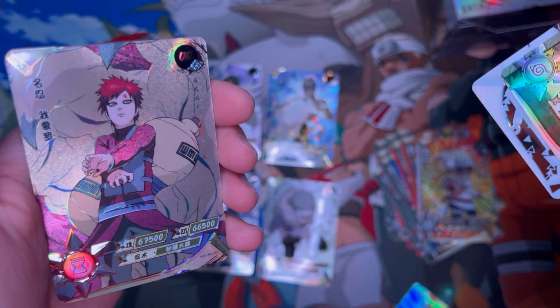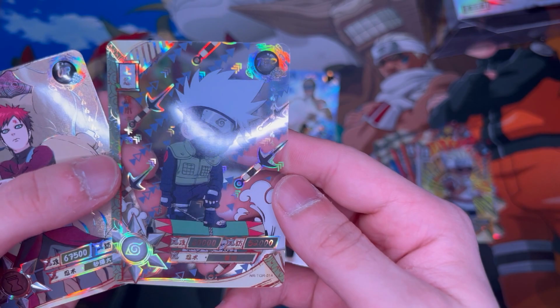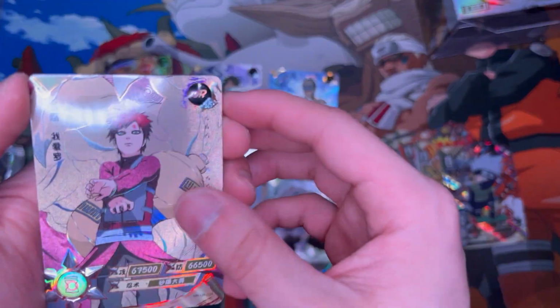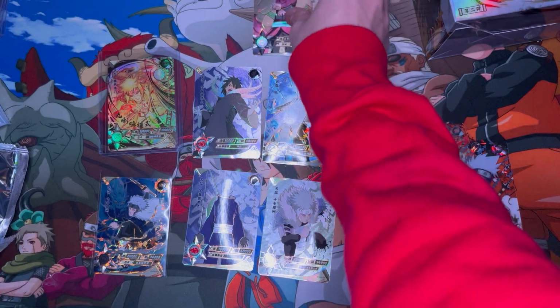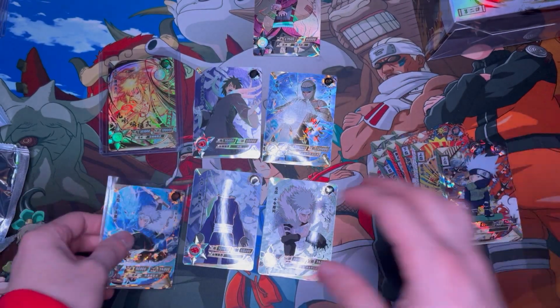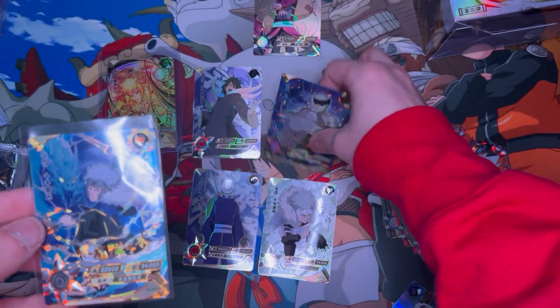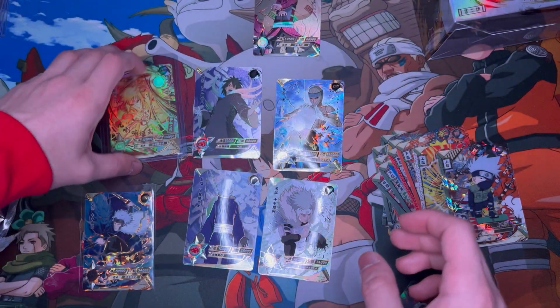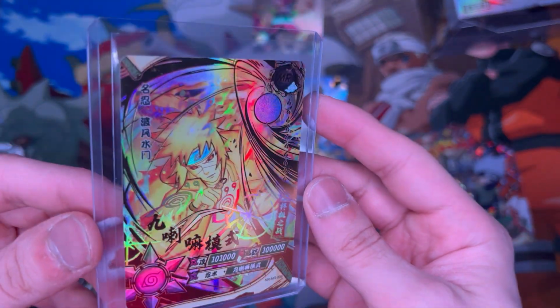And a UR Gaara to finish off the Kayou box. Beautiful card. And of course, can't forget the Kakashi TGR there. Beautiful, beautiful card. I love this Gaara right here. Nice pull right there. Kayou, not too bad. We did pull this OR right here. Beautiful card. A couple ORs. We had two in the stack. Not bad, not bad. But of course, we pulled the MR Minato, which is definitely the hitter of the box.